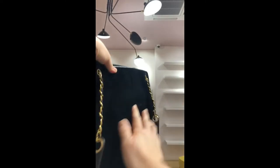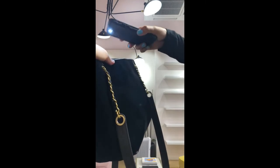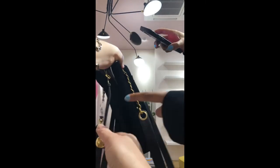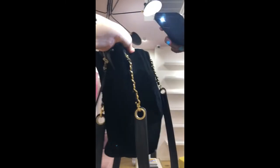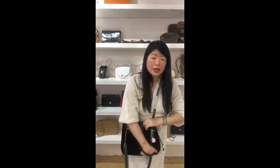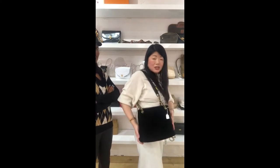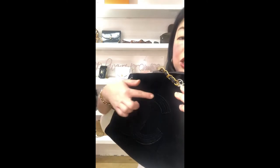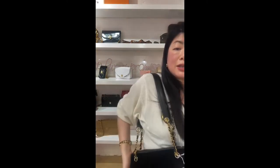Honestly, this lighting doesn't do it justice. Yeah. I'm trying to see. You can just see how, honestly, that CC logo, it's got such an intricate threading to it, hasn't it? Yeah, definitely. And inside. Yeah. And I just think that's such a chic bag. And I just love that it's just a hint of Chanel. You can see just embroidered just there, two interlocking CCs. You're ready to be walking the streets of Paris with this, aren't you?